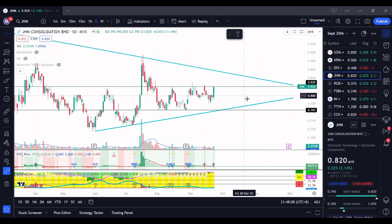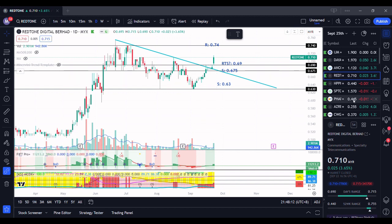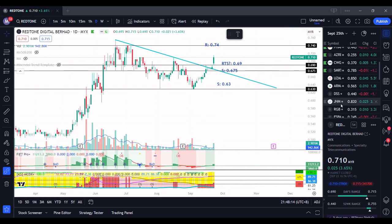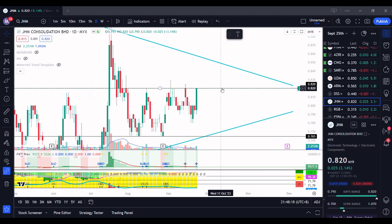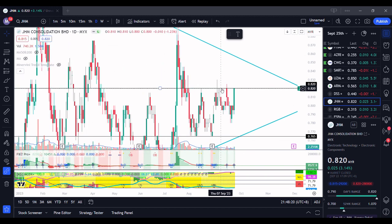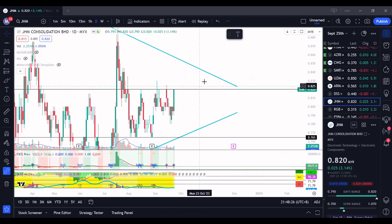I think it's Redtone. Okay, similar to Redtone, yes. Okay, you see, over here there is a very strong resistance line, and then there is a downtrend line over here. So you may attempt for some time, you may pull back, consolidate, and then you will attempt to break out from this downtrend line.